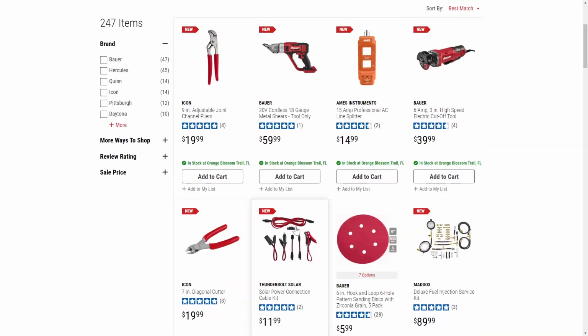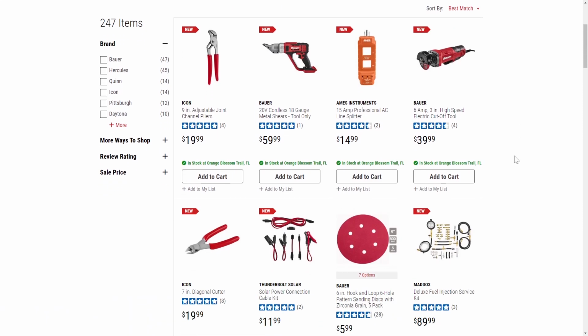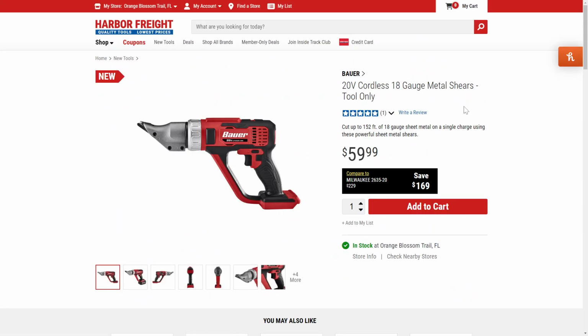Moving on to a couple other things here. We've got diagonal cutters from Icon. Probably picking that up. I definitely love a lot of the Icon stuff. I do also love the Doyle stuff as well. But let's move on to some of the new tools here. We've got an 18 gauge metal shears. That's actually a pretty good deal for 60 bucks. From a lot of the bigger brands, these do get pretty expensive. So for that price, it's not terrible.